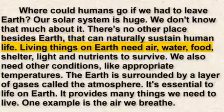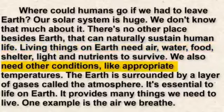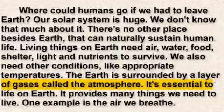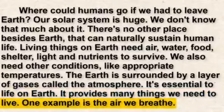Living things on Earth need air, water, food, shelter, light, and nutrients to survive. We also need other conditions, like appropriate temperatures. The Earth is surrounded by a layer of gases called the atmosphere. It's essential to life on Earth. It provides many things we need to live. One example is the air we breathe.